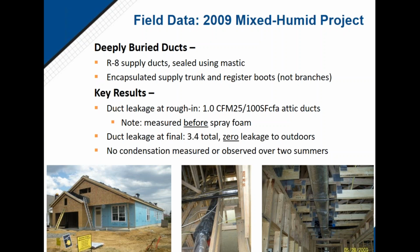The duct system is an R8 supply duct system, so it has R8 flex ducts. It has a metal trunk wrapped with R8 duct wrap, and it has metal boots also wrapped with R8 duct wrap, and before the wrap, those were sealed using mastic. Then the ducts in the attic were encapsulated, the supply trunk and the register boots, but not the branches. You can see in the middle picture, before the encapsulation, we had the wrapped metal trunk and the flex branches.